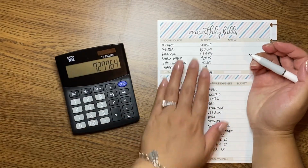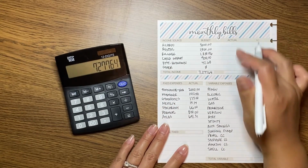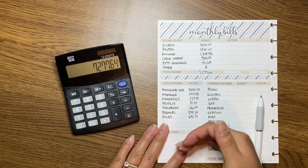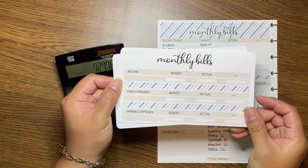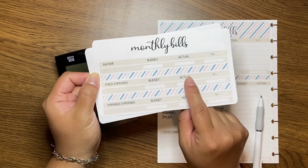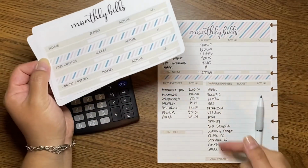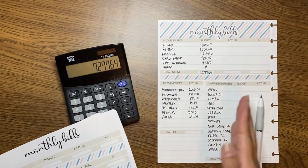Okay, so now we're gonna go down to our fixed expenses. I have the option of these stickers so that you can have them stacked on top of one another like this. So they're stacked, and then that way you can put budgeted and actual for fixed expenses. But if you're like me and you have a lot of bills, then you would prefer this where they're side by side.